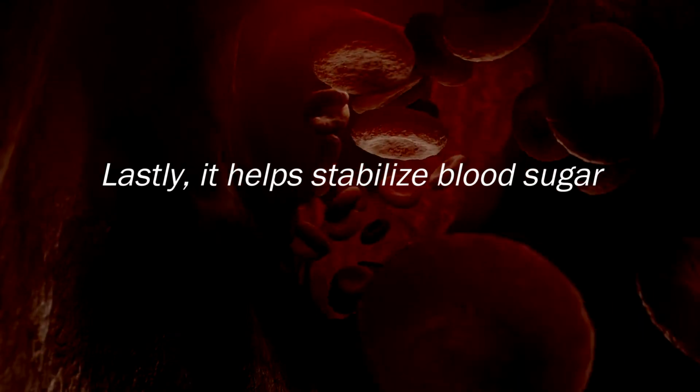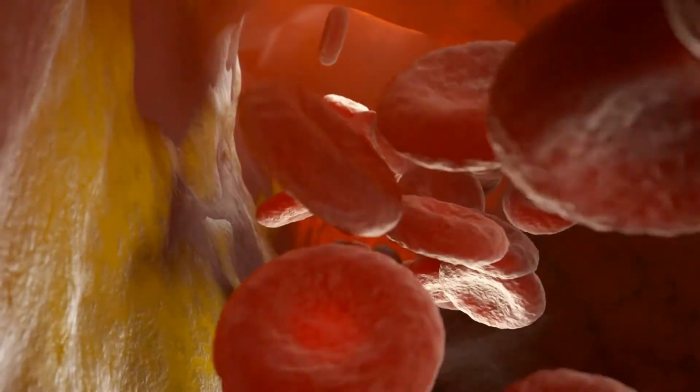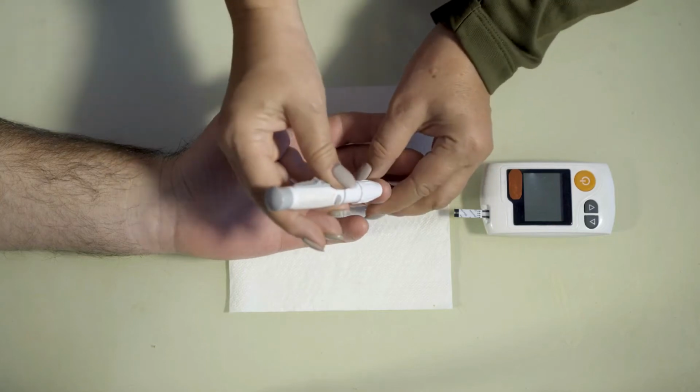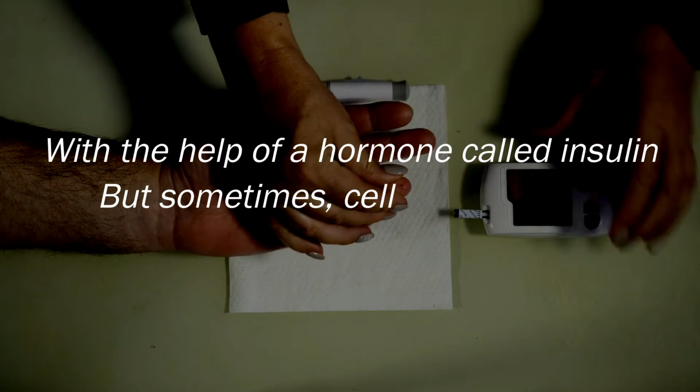Lastly, it helps stabilize blood sugar and cholesterol levels. Kombucha tea helps improve insulin resistance, the main cause of diabetes. Our cells normally use up blood sugar for energy with the help of a hormone called insulin.